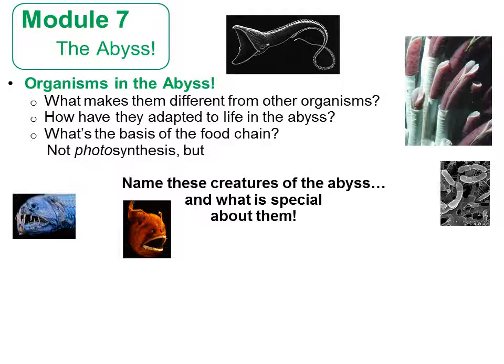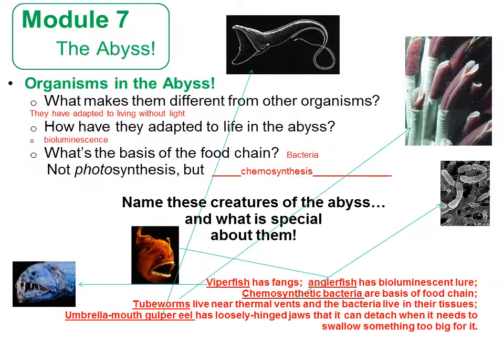And since there's no light down there, there can't be photosynthesis, right? Because photosynthesis means energy from light. There's no light, so they have chemosynthesis, which is the production of energy from chemicals. So it's not plants or phytoplankton that are the primary producers. It's actually chemosynthetic bacteria. If you look at the picture at 3 o'clock, the third one down on the right, those are the chemosynthetic bacteria.